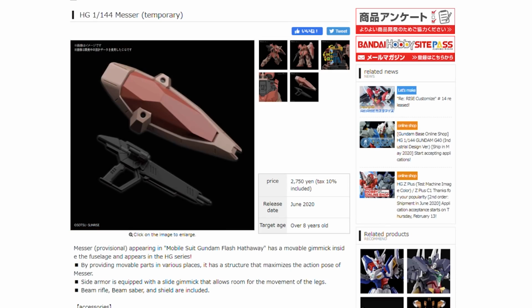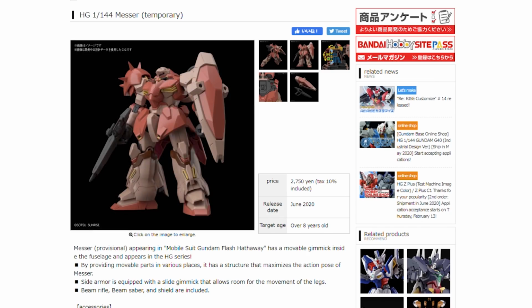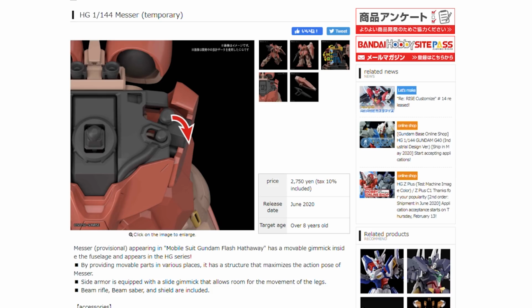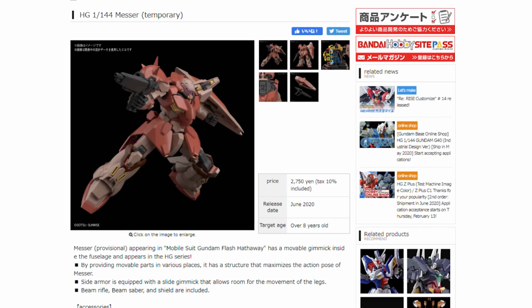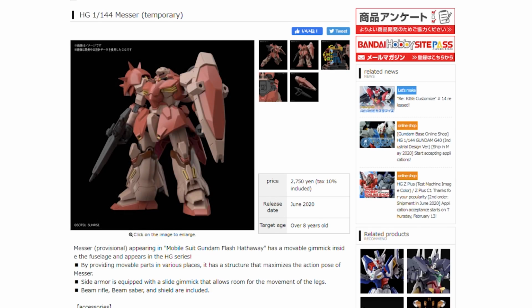So still talking high-grade Universal Century, we've also got a release coming from the movie Hathaway's Flash. This is the high-grade Messer. It will cost 2,750 yen, and this is also coming out in June. And this looks crazily designed as well. Usually when it comes to something that has a more Zeonic vibe, something that isn't your typical Gundam look, you don't usually get the best engineering in the kit, but this might be something different.